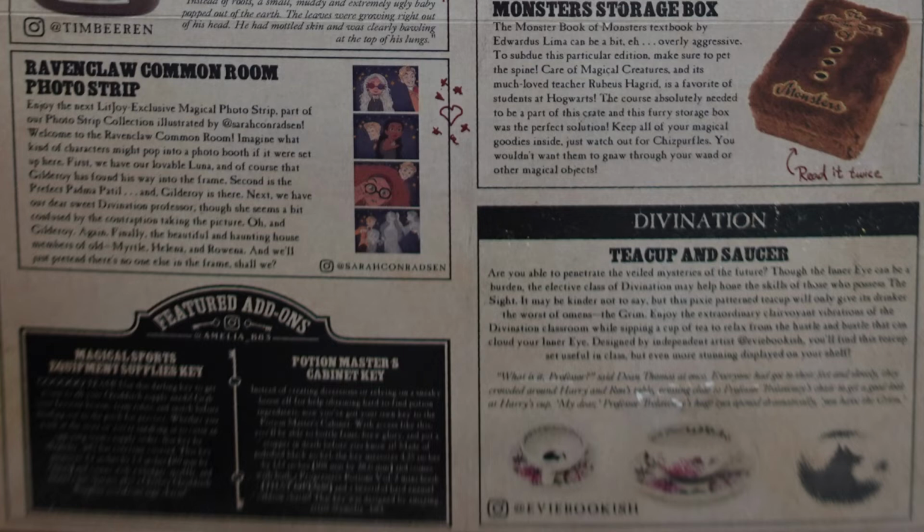Enjoy the extraordinary clairvoyant vibrations of the divination classroom while sipping a cup of tea to relax from the hustle and bustle that can cloud your inner eye. Designed by the independent artist Evie Bookish, you'll find this teacup set useful in class, but even more stunning displayed on your shelf.